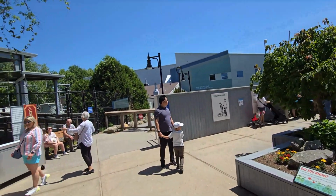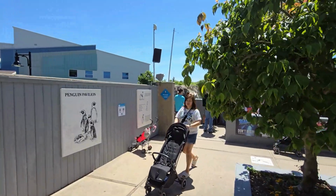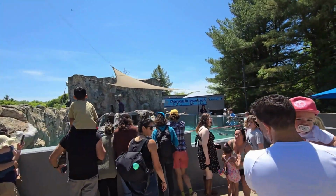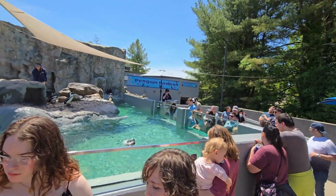There are about 18 species of penguins found worldwide south of the equator, and about 10 of them live in warm weather regions like South Africa, South America, Australia, New Zealand, and even the Galapagos Islands.